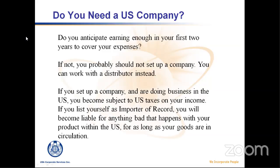So naturally, the key thing is, how big is your company going to be? Will it be big enough to justify all the overhead of maintaining a company, as well as trying to support a business in another country? So will you be earning enough based on what you think you'll be able to sell? If the amount is below, let's say, $50,000 per year, you may not have enough to make it worthwhile. In that case, you can work with a distributor or work with consignment deals, or there's different arrangements you could make so you don't go through all the overhead.